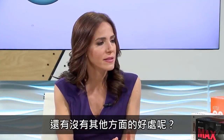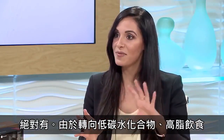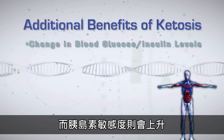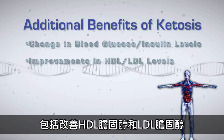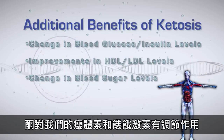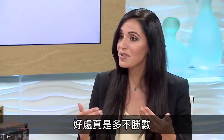Are there any other benefits aside from maximizing their energy supply? Absolutely. So because the diet is moving to a lower carbohydrate, higher fat diet, the first thing we see are changes in blood glucose levels and insulin levels. So we're going to see the insulin levels go down. We're seeing improvements in insulin sensitivity, changes in metabolic syndrome markers like cholesterol, so improvements in HDL cholesterol and LDL, even changes in blood sugar levels. We also know that ketones can impact our hunger hormones, our leptin and ghrelin, so we're seeing changes in food cravings, our sense of satiety or desire to eat, so a lot of really great benefits.